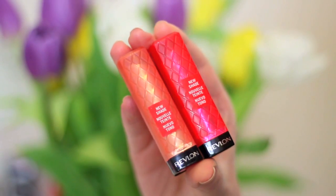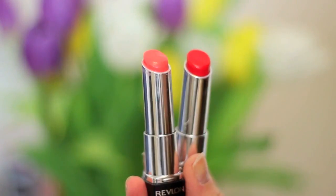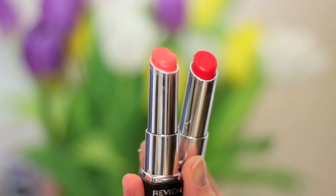But I saw they brought out some new shades, so I picked up a couple of them. These are called Juicy Papaya and Wild Watermelon, and the thing I like about these is they're completely flat colours. They have no shimmer in them, they are just pure colour.